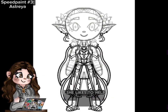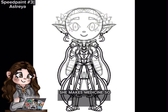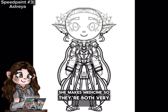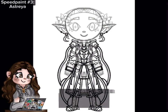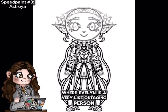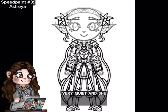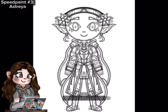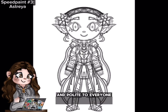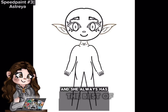So just like Evelyn, she likes to help out others in need, but where Evelyn makes clothes, she makes medicine. So they're both very similar, but sort of different at the same time. They both have their own roles in their society, and they're both well respected because of it. Where Evelyn is a very outgoing person, Astreya is sort of shy and timid. She's very quiet, and she rarely ever speaks unless spoken to, but at the same time, she's always very kind and polite to everyone that she speaks to. She's never mean or rude to anyone, and she always has the best of manners.